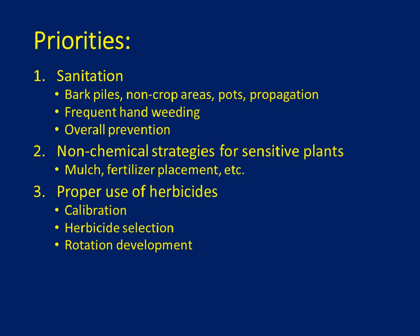Bark piles, non-crop areas, pots, in the propagation houses, keeping all those areas weed-free is really going to set you up for success later on in the production cycle. I'm also going to talk about the importance of frequent hand weeding and how hand weeding more frequently can really reduce the amount of overall time and money that's spent hand weeding. So I'll show you some results from some interesting research that I was able to participate in. We'll just talk about overall prevention in terms of sanitation.